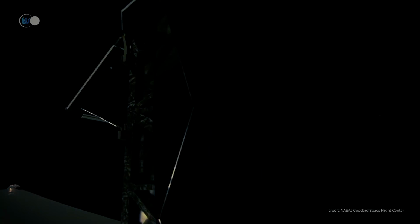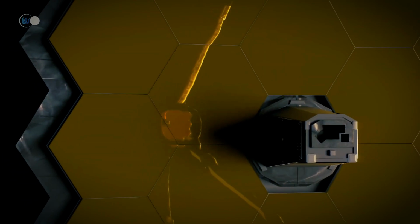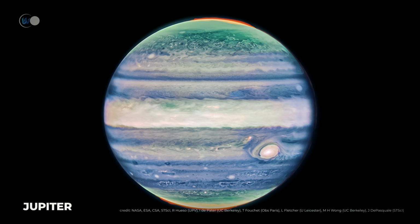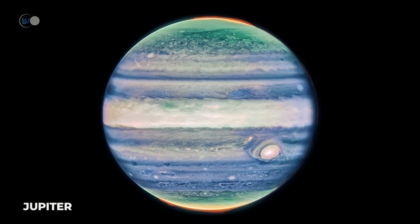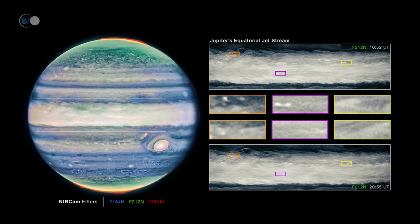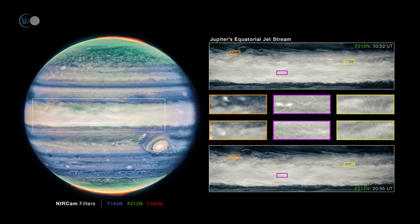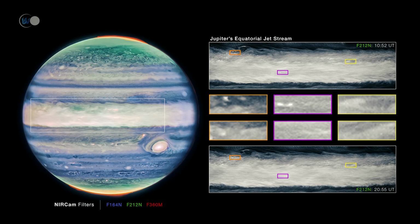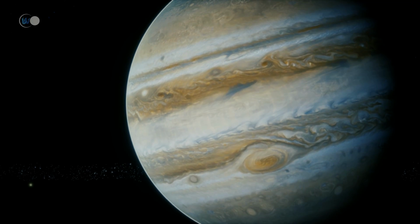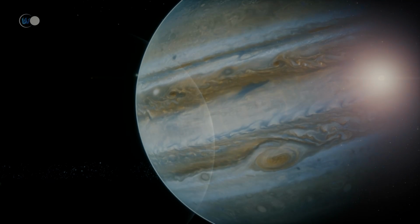Among James Webb's most significant discoveries at the end of 2023 was the discovery of a never-before-seen jet stream near the equator of Jupiter. This impressive discovery was made by comparing James Webb images with those from Hubble. It was subsequently published in the renowned journal Nature on October 19, 2023. It brought to light a feature of Jupiter that had never been seen before.